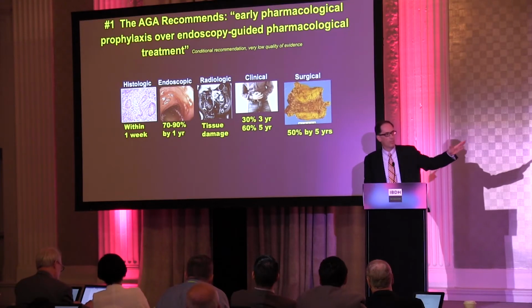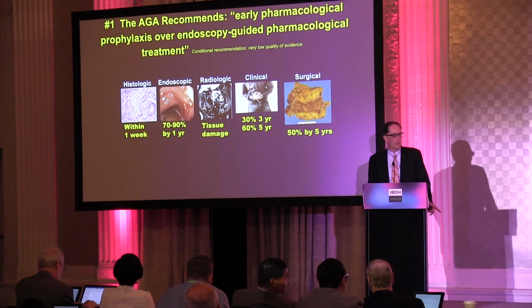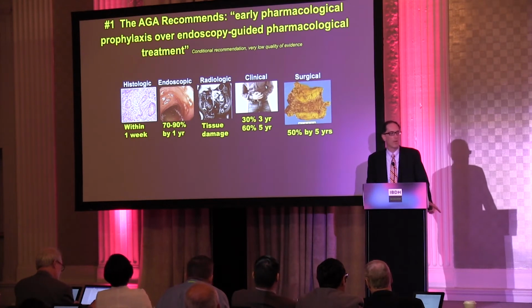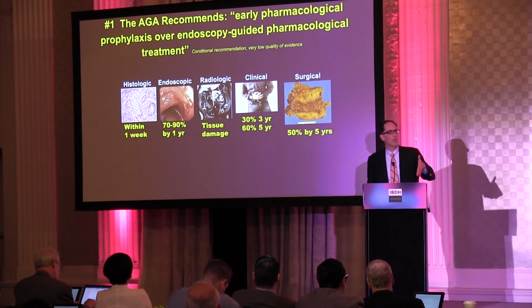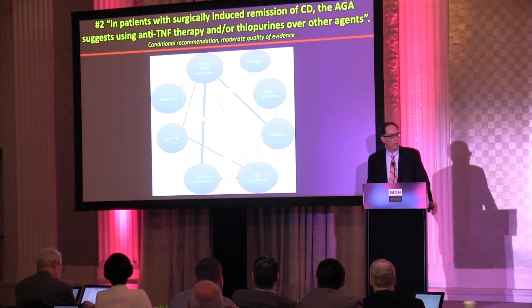So these are the bottom line. If you're to remember anything from the lecture, these are what the AGA has put forth as the bottom line guidelines. The first, early pharmacologic prophylaxis over endoscopy-guided pharmacologic therapy is superior. So starting a patient early on treatment, not waiting for endoscopic recurrence, is the approach. So basically treat here, not here. So treat right after surgery, don't wait.